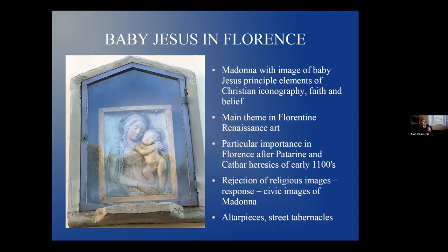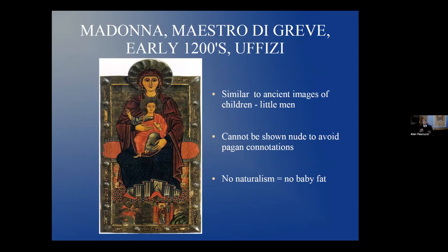means that when you get painters like the Maestro di Greve, the early 1200s, and Uffizi, they have to show the Madonna and Child, but they're showing them in the only way they can at that time, like little men. They go back to that early Greek concept. The baby Jesus can't be shown nude because that would be pagan. You don't want to equate a nude baby Jesus with pagan connotations of nudity like Romulus and Remus. So there's no naturalism, and no baby fat in certain cases.